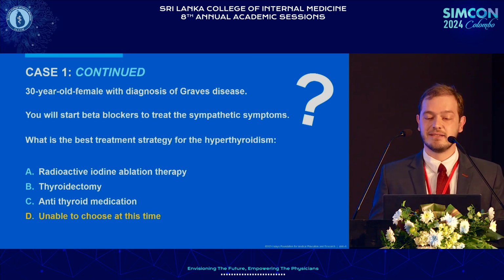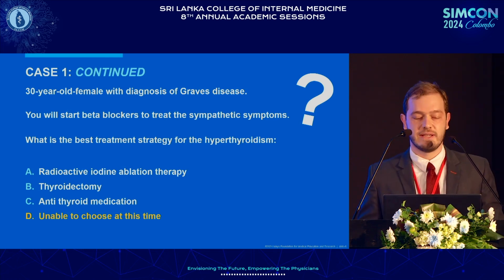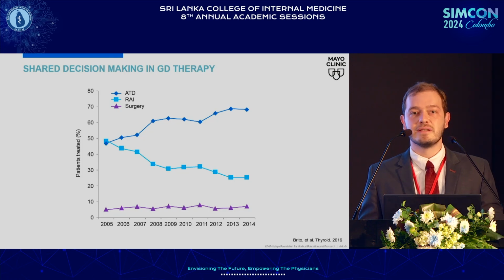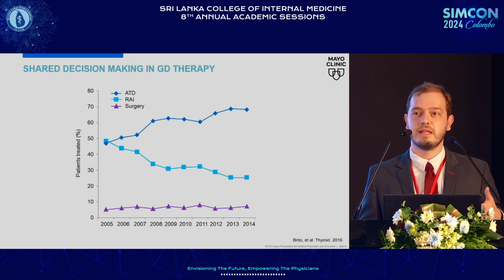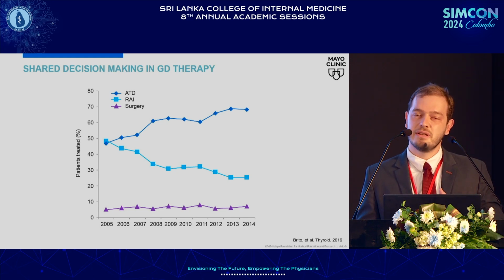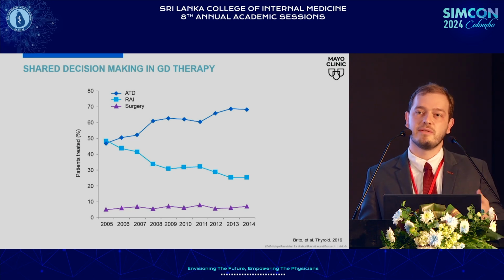And the answer is, we cannot really decide right now. We don't have enough information. And we'll tell you why in 1 second. Truth is, we used to use a lot of radioactive iodine in the past because we thought it was the best solution for the patients. It was a more permanent solution. That being said, most patients require thyroid hormone replacement afterwards, lifelong. On top of that, there are other complications that we're going to see. So the trend has shifted, and now we're using more antithyroid medication for the treatment of our patients.